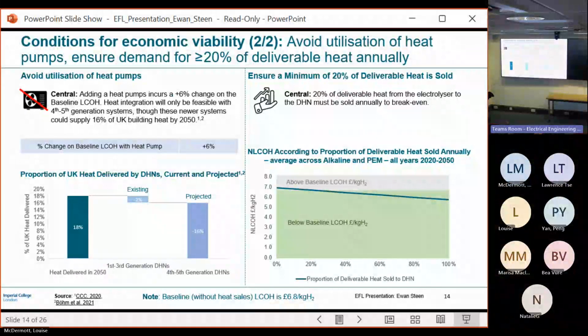And then on the right side, ensure a minimum of 20% of deliverable heat is sold. You can see this diagram to the bottom right. As you reduce the amount of heat delivered, the amount of profit you can extract decreases. So 20% here, it's now above the baseline. So you'd be losing money, but on this side, you're gaining money from doing this.